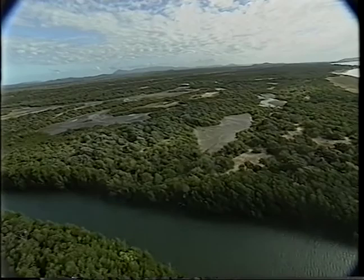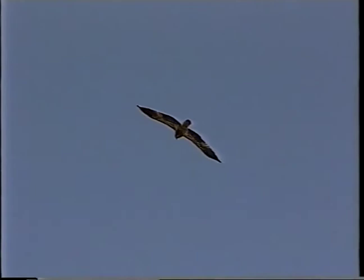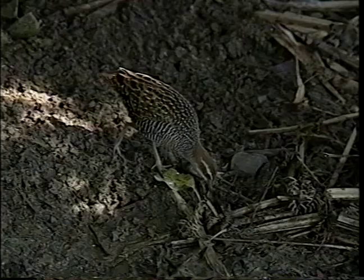This is a birdwatcher's wonderland. From the wetlands to the rainforests, the calls ring out of a myriad of species. And once again, according to scientific theory, there are some birds here that simply shouldn't be.